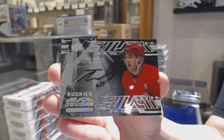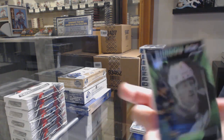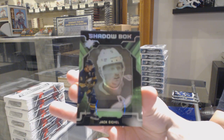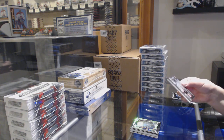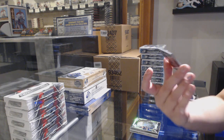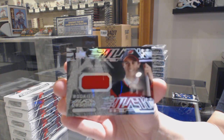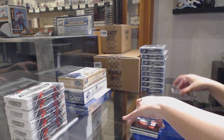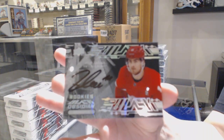Rookie auto of Taro Hirose, not numbered. We've got a shadow box veteran, not numbered, Jack Eichel. We've got an Obsidian rookie jersey for the not numbered rookie jerseys, Jack Eichel. And an Obsidian script, again, rookie auto, Philip Zadina. So no numbered ones, that box.